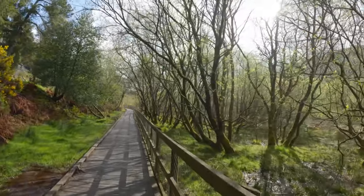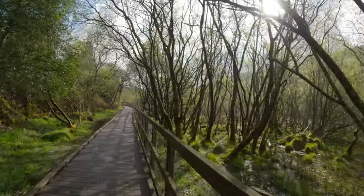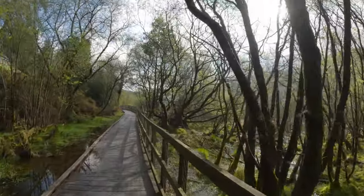Very serene. Like I said, I seen in the car park, there was a bunch of different scouts and girl guides heading up. Like I said, this place will be absolutely packed today. If the weather stays like this, I'm sure a lot of people will come for a nice walk.